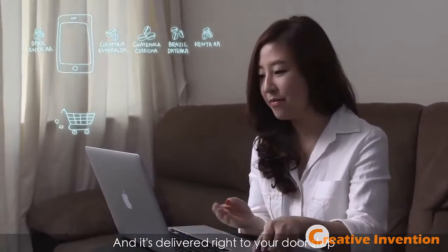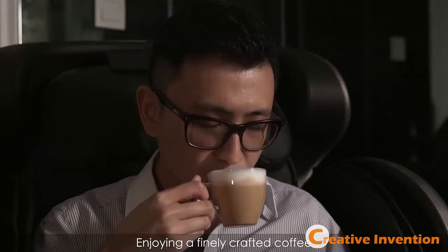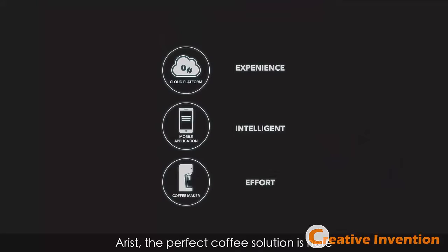Just one tap, and it's delivered right to your doorstep. Enjoying a finely crafted coffee can now be easy, without compromising quality. Arist, the perfect coffee solution, is here.